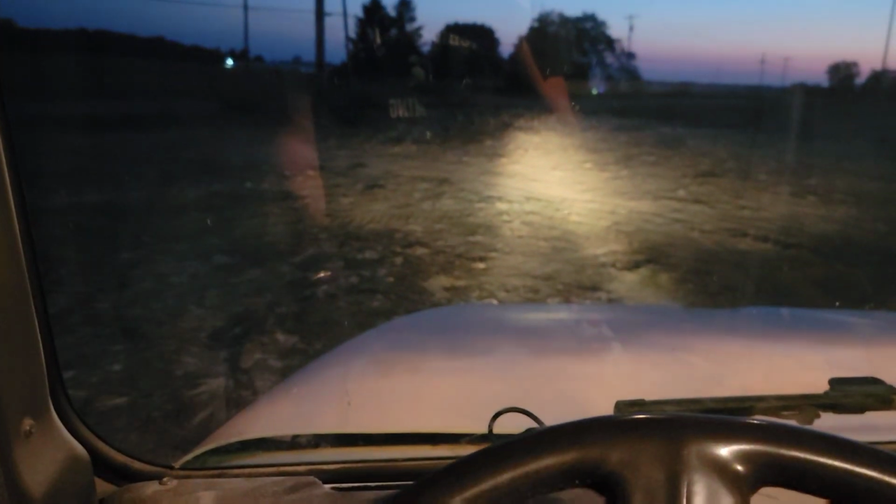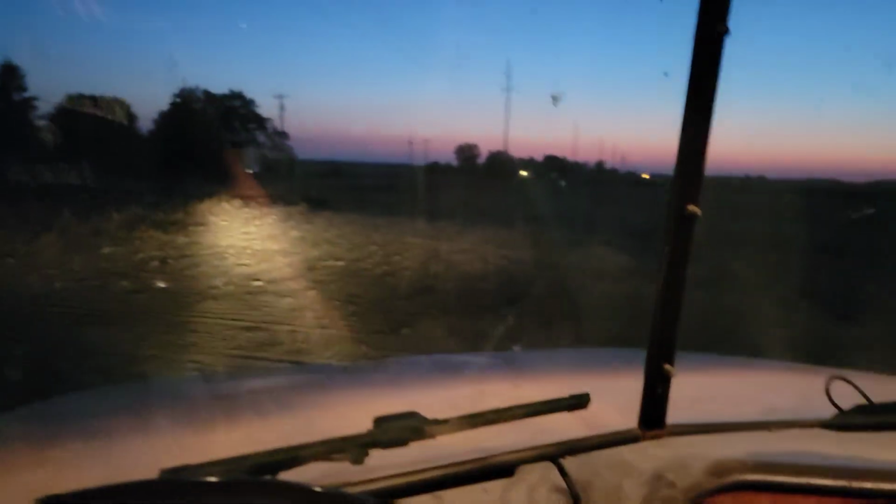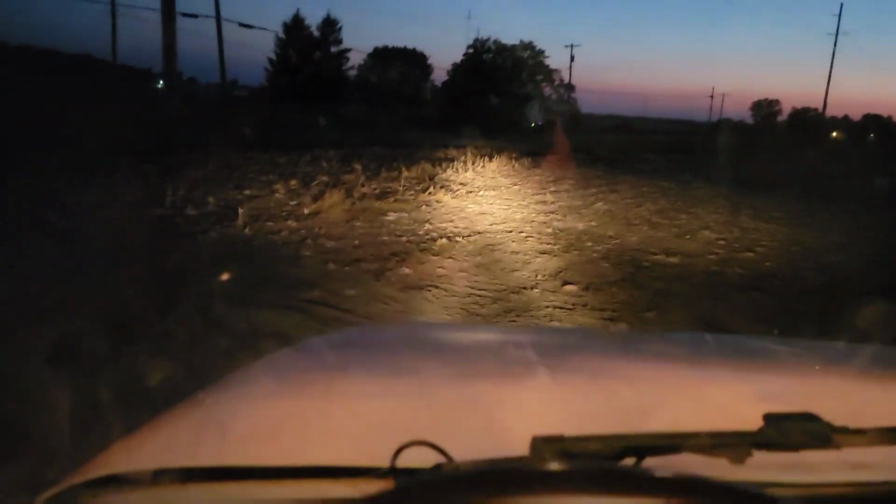Alright, back to the farm we go. One thing about this truck, it sounds good. I don't know if you guys will be able to tell that.